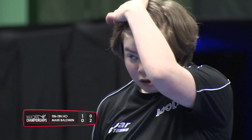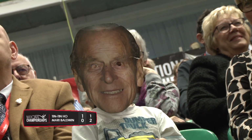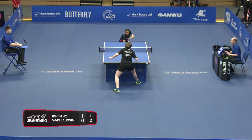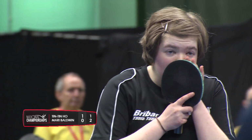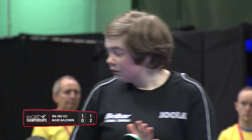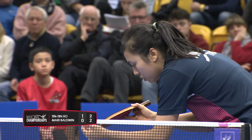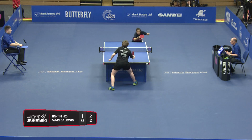2-1. So Mari not overawed at all. Good start at the start of the second game. Got some famous fans in the audience by the look of it. Now that just popped up a little bit, and Tintin not having the same difficulty with the long pimple that some of the other girls have had so far in this championships. A little bit more experience with it.